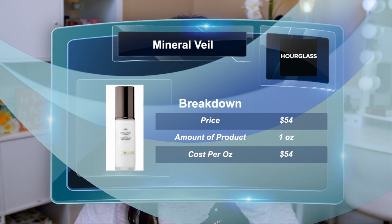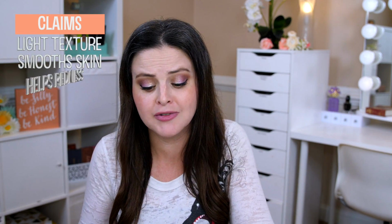We're getting there. Another highly requested one, the Hourglass Mineral Veil. I do have this one here and I want to talk to you about it in person, live in person. Let's see what the claims are. That it's an oil-free primer with a silky, airy texture that leaves a smooth canvas for makeup while reducing the look of redness, pores, and wrinkles. Okay, so let's see what's really in this.